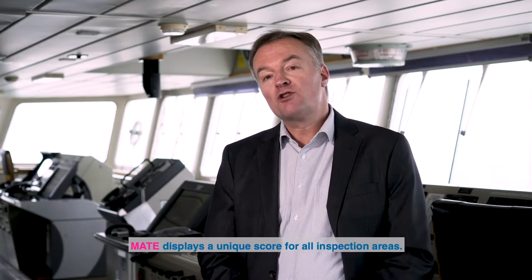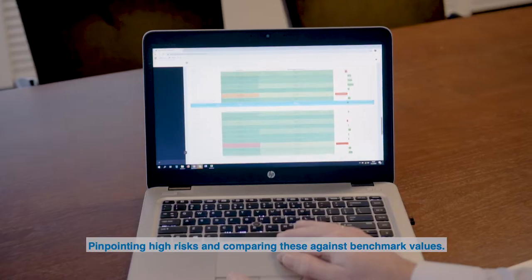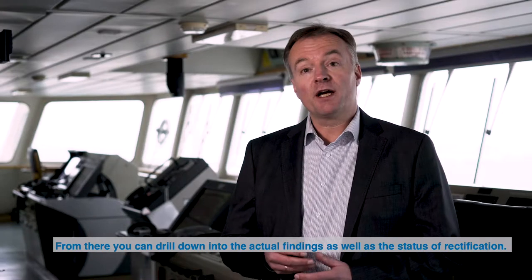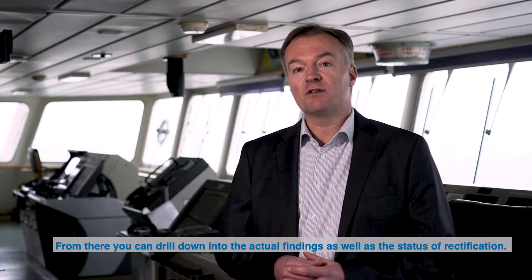Mate displays a unique score for all inspection areas, pinpointing high risks and comparing these against benchmark values. Mate also shows trend lines, indicating development of scores over time. From there, you can drill down into the actual findings, as well as the status of rectification.